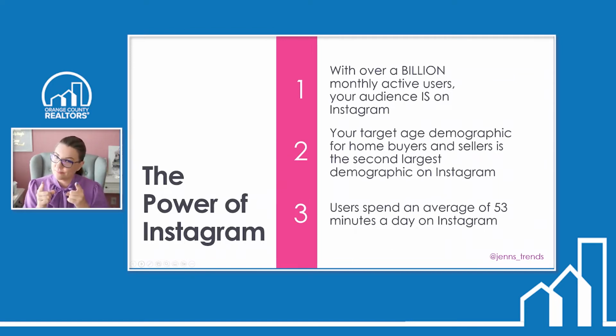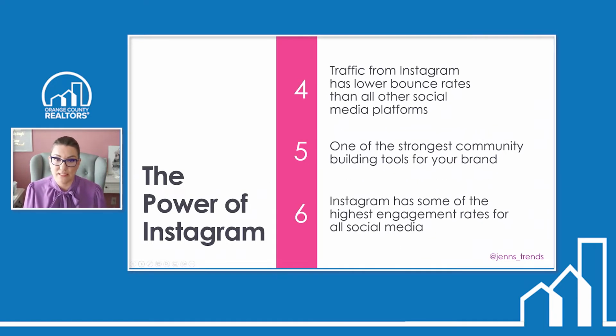So if they're there, probably something you should be considering. Also, users spend an average of 53 minutes a day on Instagram. That's nearly an hour a day that they are scrolling through Instagram where they could be catching your content. So we want to make sure that you're putting your stuff there so that people can see it.